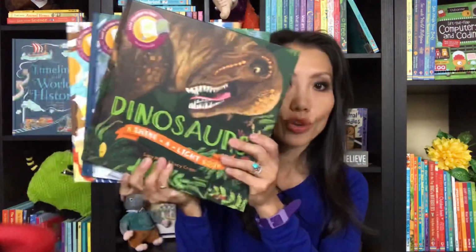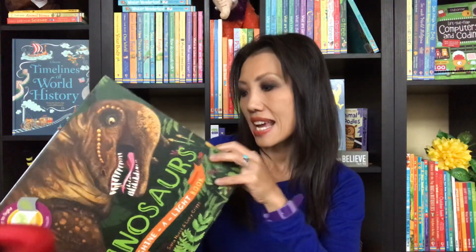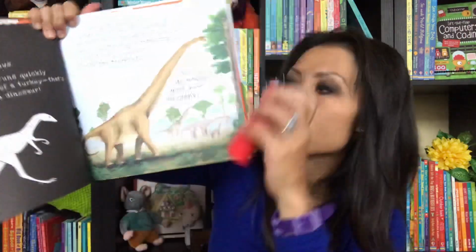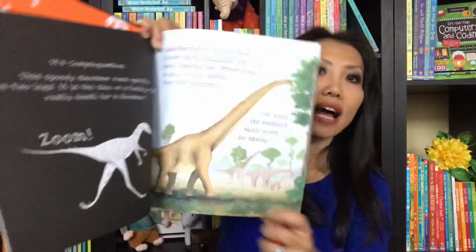Our Shine a Light series is also another popular one. It's nonfiction. We have several titles, for example, Dinosaurs or Secrets of Winter or The Human Body, just to name a few. But this nonfiction book is, I believe, from ages 4 to 7 or 4 to 8. And inside, every page will ask you a question, which keeps your readers engaged, but they have little fun facts about the topic. For example, this is on dinosaurs, and then you put the flashlight underneath.